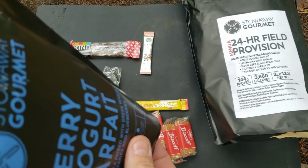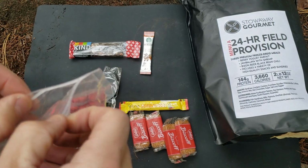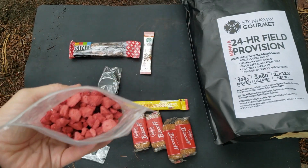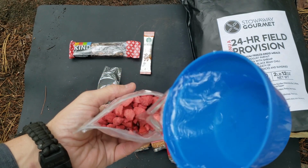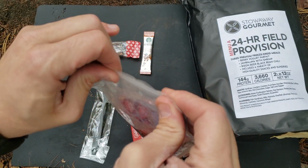So let's go ahead and make it up. Okay, I got the yogurt pouch opened up. The Ziploc bags are pretty sturdy, like I said. Smells like strawberries right off the bat. Get the oxygen tab out. And let's go ahead and throw our 3/4 cup cold water in there. Seal it up. Give it a shake.